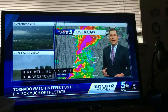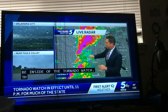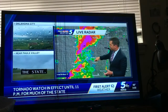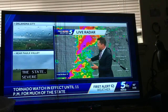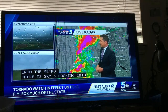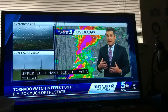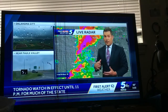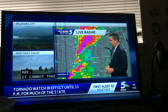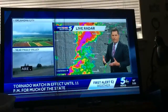That watch goes into effect until 11 o'clock, and it does include this part of the state. So a severe thunderstorm warning is coming for northern parts of Grady County. That will carry it into the metro. There is Sky 5 looking right into this, and you can see on the upper left-hand side of your television screen, that is Sky 5 right there. Just look how low those clouds are. It's not going to take much at all for a tornado to touch the ground today, given just how low our cloud bases are today. So definitely one of those days where it has that severe weather feel to it.